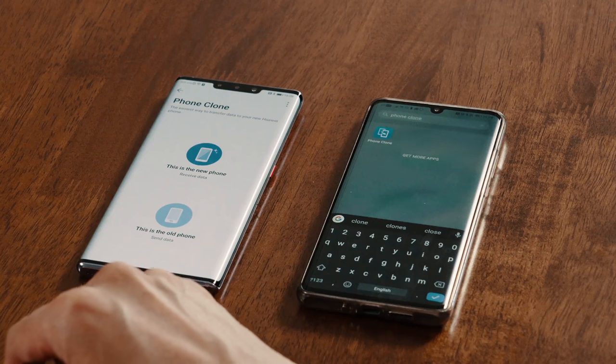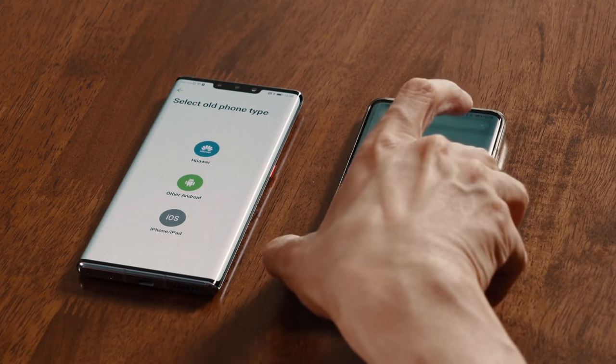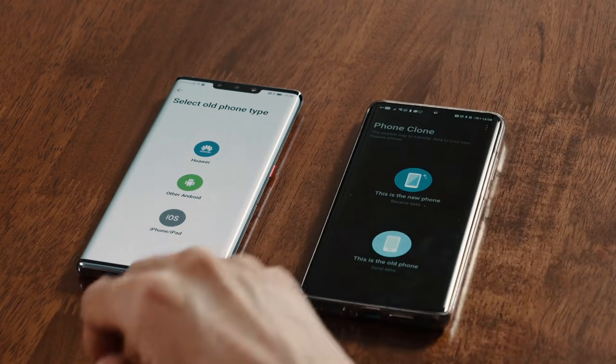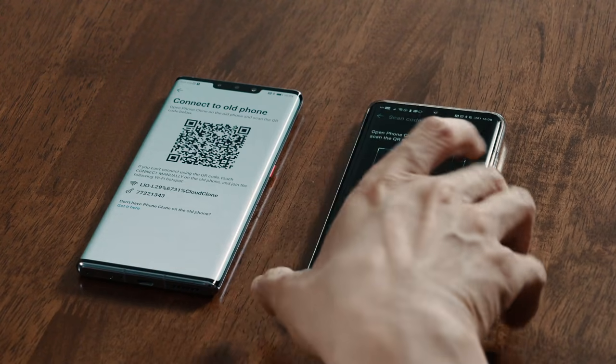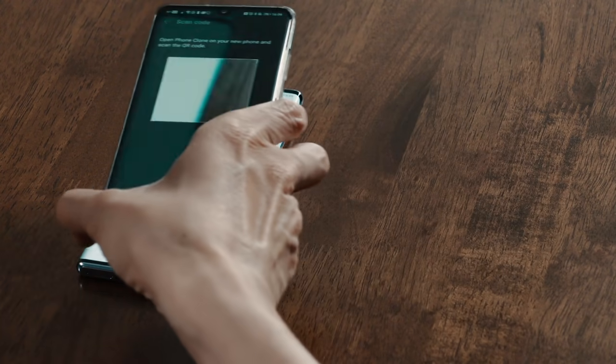and in your old device, if it's a Huawei phone, it should already have this. If it's not, you gotta install the phone clone app. Start phone clone, set your old phone as the old phone, and the Mate 30 Pro as your new phone. You've got to follow the instructions. Tap the QR code and you're gonna link both phones together.